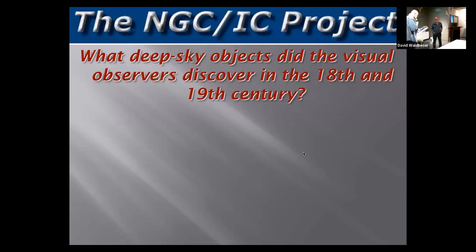This is a visual for everybody. This is the Deep Sky 600, which he's contributed to the objects that are featured in that. No, you don't. You have to go buy your own.